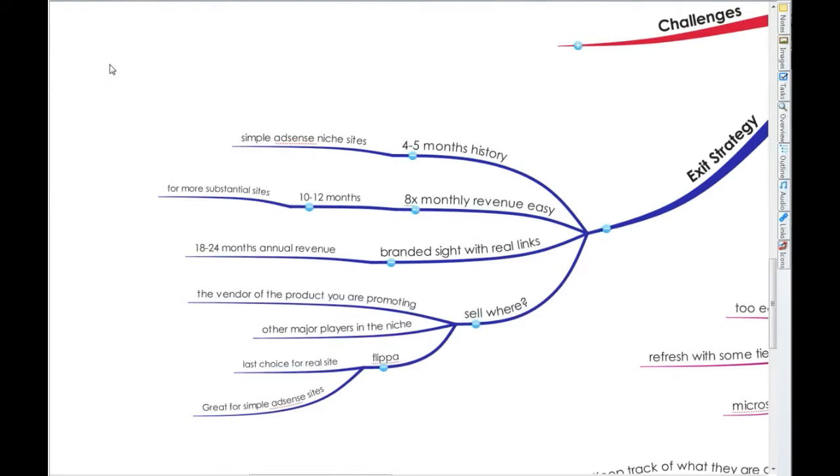I was just going to say, if you can get 2 times the annual revenue, that's a nice chunk of change for sure. Oh, it's huge. Yeah.